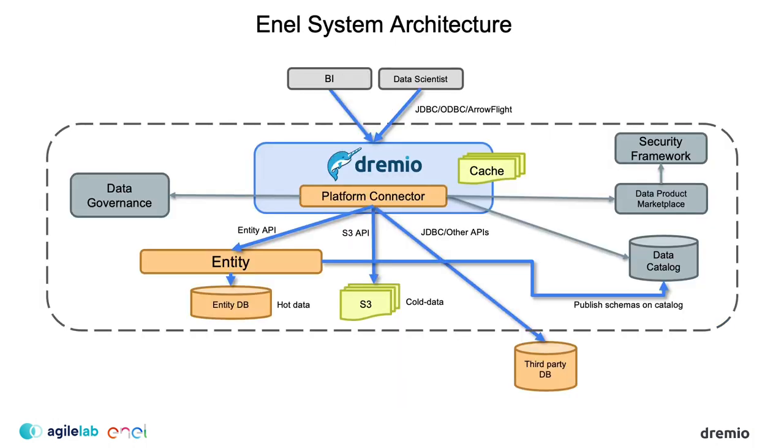So let's take a look at the broader view of the way that this is realized in the Enel platform. At the top, you have your final consumers, BI, data scientists, people who want to query the data in the mesh. At the center of this, we have Dremio, which acts as our central layer, okay, as our enabler, with its own very efficient and very nicely tunable caching system and its SQL engine capabilities. And to integrate it with the custom parts of the platform, we have a custom platform connector, okay, that enables it to talk to the entities, which are sort of our data products in this case. It enables you to talk to S3, to the third-party databases, and it mediates the interaction with these systems and the platform components, okay?